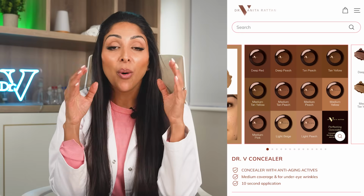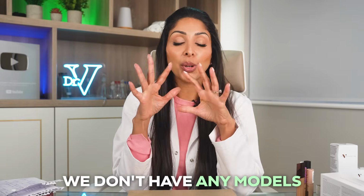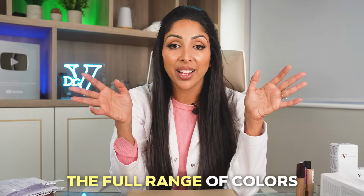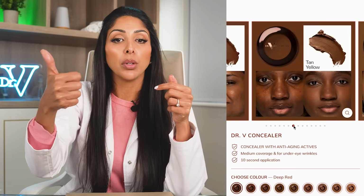So how do you pick your color? It's so easy. You go online, have a look at our website, and 70 of our followers came down to help create our lookbook. We don't have any models, no one's been paid. They literally came out of the goodness of their hearts to make sure that we had covered the full range of colors that we needed. So what I recommend you do is take a selfie of your face in natural light, then compare it to the faces on our website. Get your closest samples. You might find you could get away with 2 different colors.